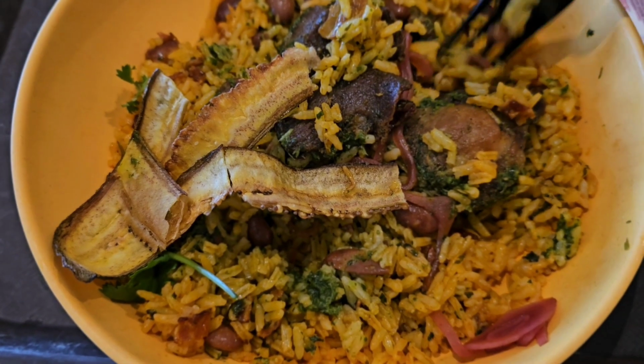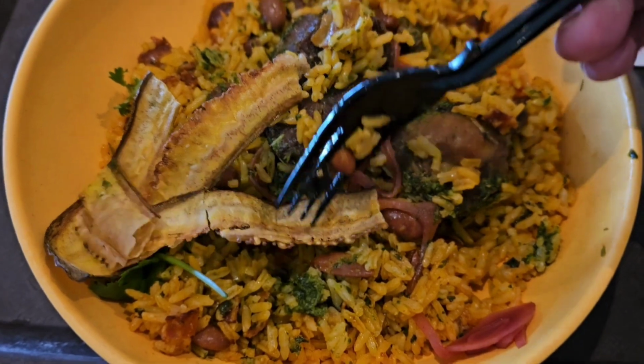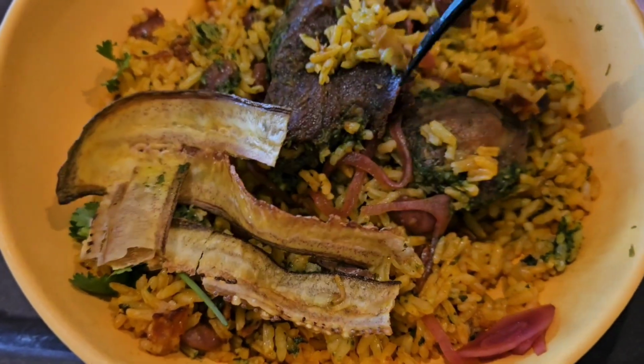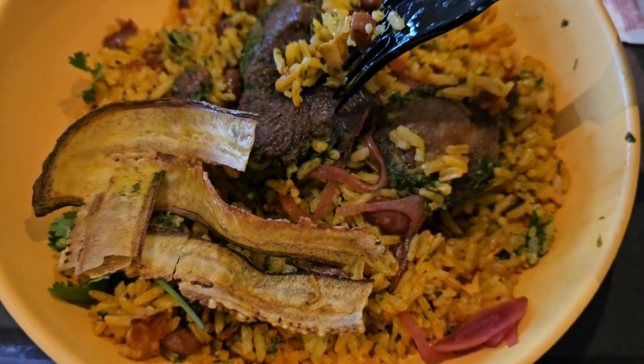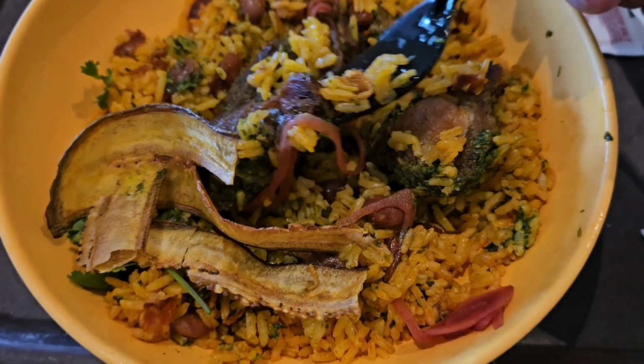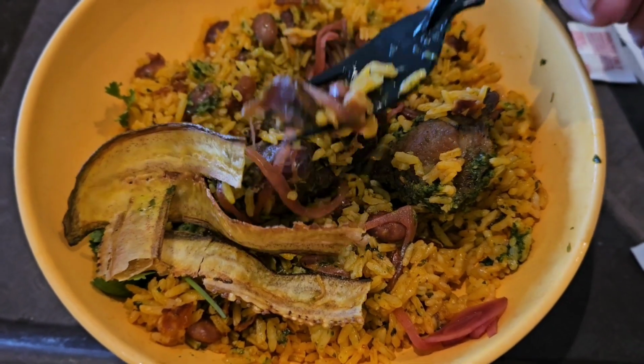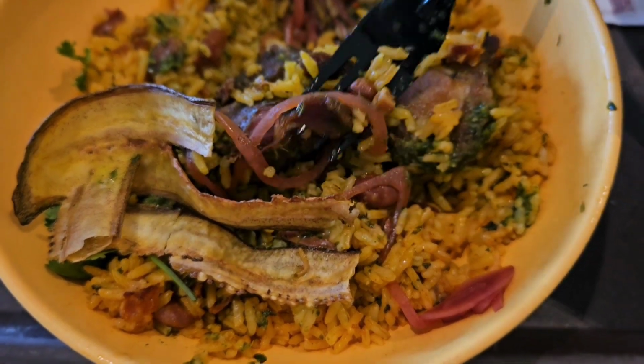That's really good. I'm gonna be honest with you. I think this plantain chip thing that they put in, I wish there were more of these. Because that, I think, is like the star of the dish here. I mean, the meat's okay, but like I said, it's pretty hard on the outside. Maybe that's how it's supposed to be. Not too sure, but I'm going to finish this off here, and I'll give you a little review of it when I'm done.